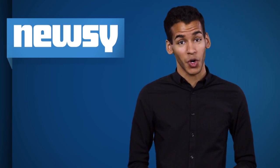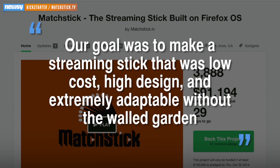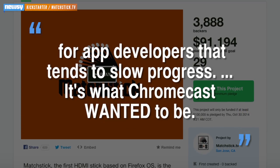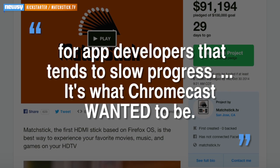So, what sets it apart? Matchstick is banking on its open source software. Our goal was to make a streaming stick that was low cost, high design, and extremely adaptable without the walled garden for app developers that tends to slow progress. It's what Chromecast wanted to be.